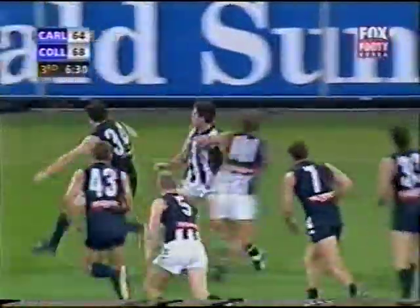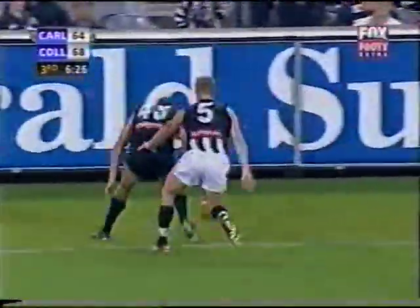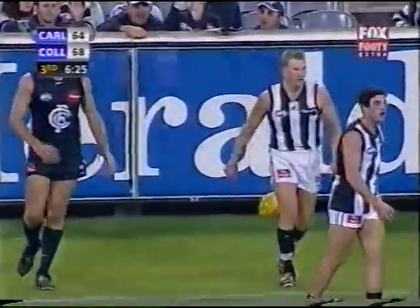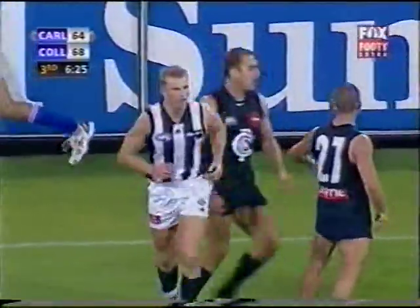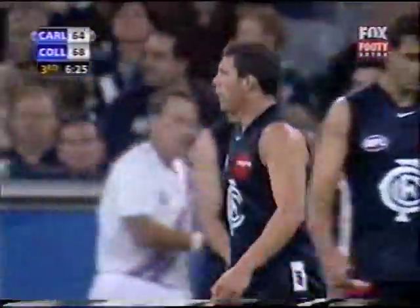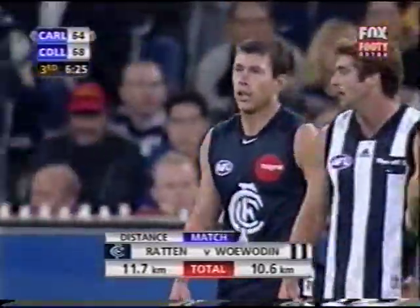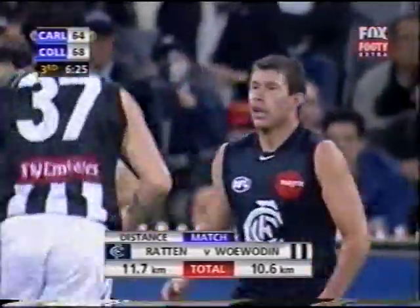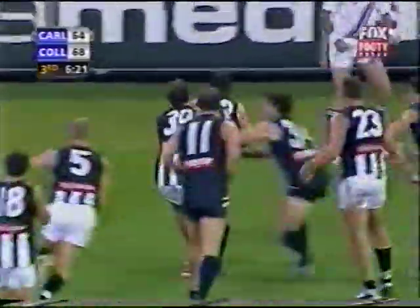French knocks it down. Chance for Wiggins, running out of space. Kudafidi set a task. Tracking in Buckley, bit of quality there. It'll be tossed in. Oh, but in all fairness, Richo missed a couple of puds 20 metres out. Yeah, I know. I'm just saying, we are very harsh on Matthew Richardson. Chris Tarrant should have done better tonight. 11.7 kilometres for Ratton and 10.6 for Wooden.